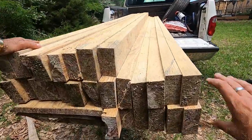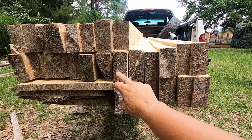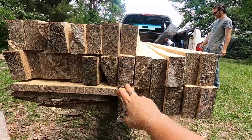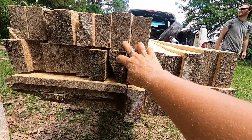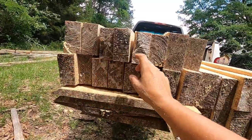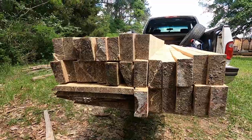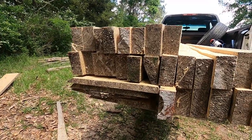Let's see what we got. Look at how low your tire is. 2, 4, 6, 8, 10, 12, 14, 16, 18, 20, 22, 24, 26, 27. So we got 27 2x4s and 4 planks.